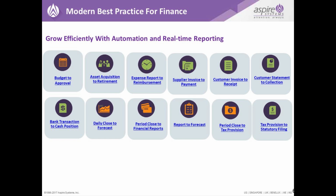Some of the business processes are budget to approval. Nowadays, many organizations have a budget for their expenses or their revenue so that they could plan, control, and process approval for the budget. Asset acquisition to retirement. Here, you can effectively manage your asset, which is a part of your business, from acquiring to depreciating to transfer, make adjustments, and then finally retiring in case of selling the assets or if they are scrapped out. Expense report reimbursement.